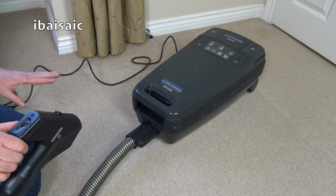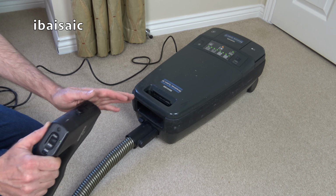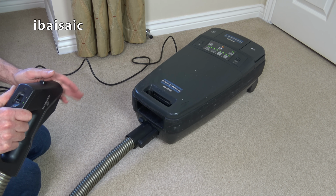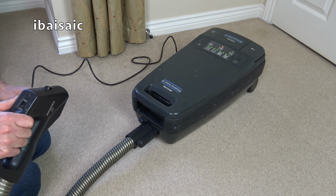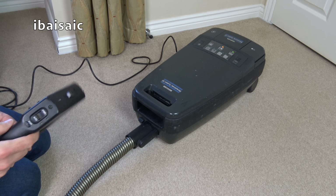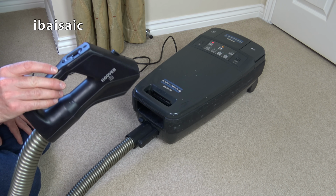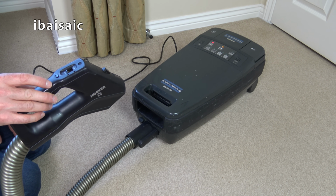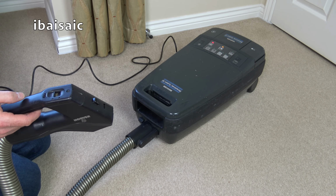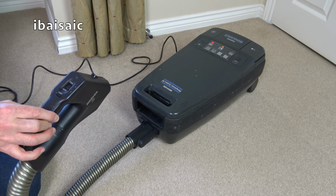because it was on minimum power and the display was showing more than minimum. Let's give it another go. I'm not going to run it for long. Something wrong with the remote as well. The motor, I can fix that, hopefully, just a motor swap, but then the remote is dodgy.